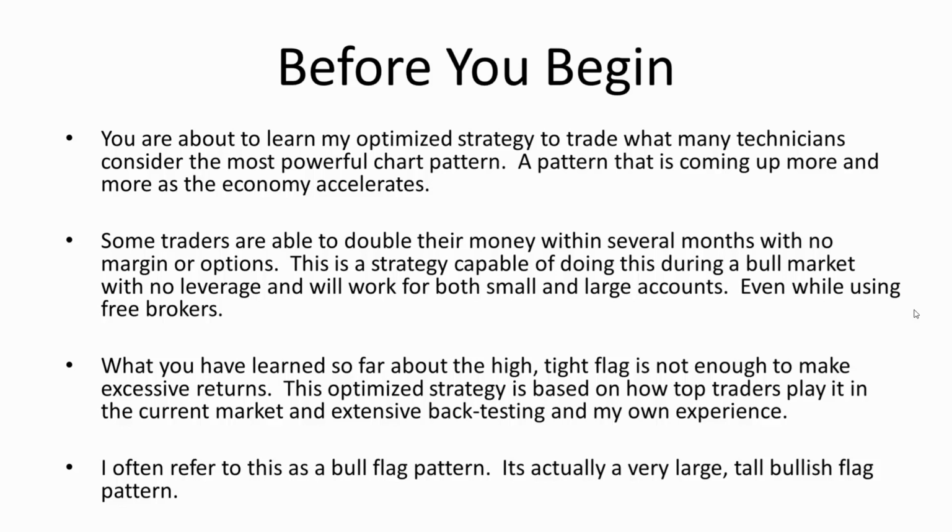This strategy can actually do that during a bull market with no leverage, and it will work for both small and large accounts, and even while using free brokers. I'm going to show you the back testing that shows that in 2018. Again, it's been one of the top chart patterns for many years.